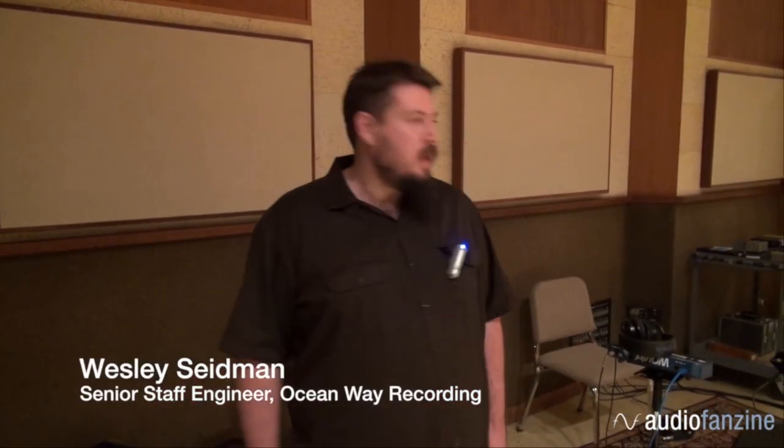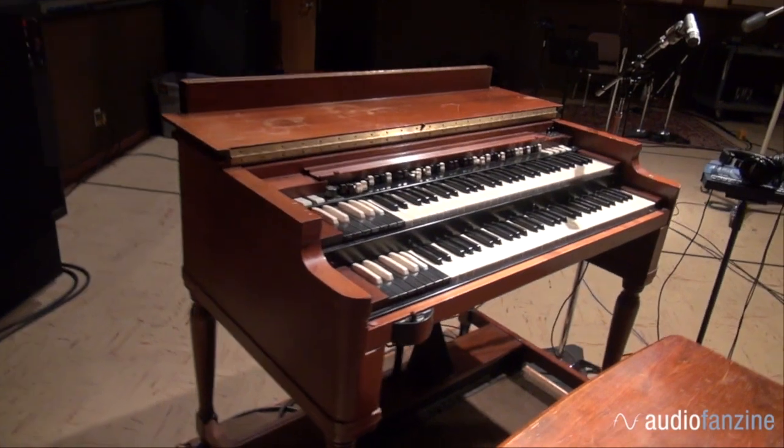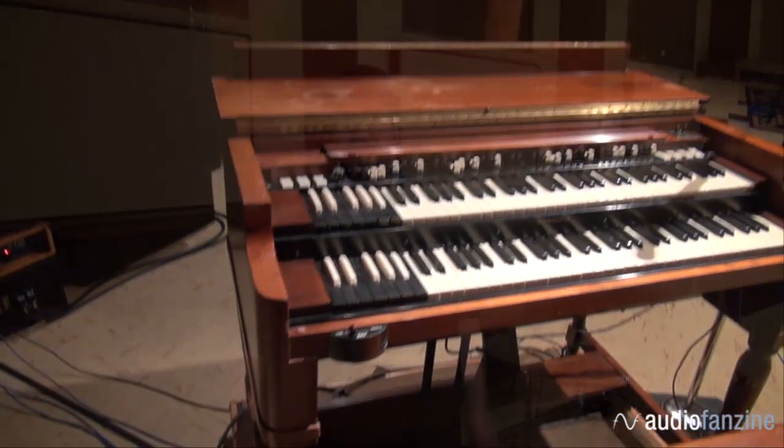What type of a session are you set up for here? Today I'm just doing some overdubs. We're doing some piano, B3, bass with the wonderful Nathan East. Oh, man. I know, right? And then we're going to do some vocals.